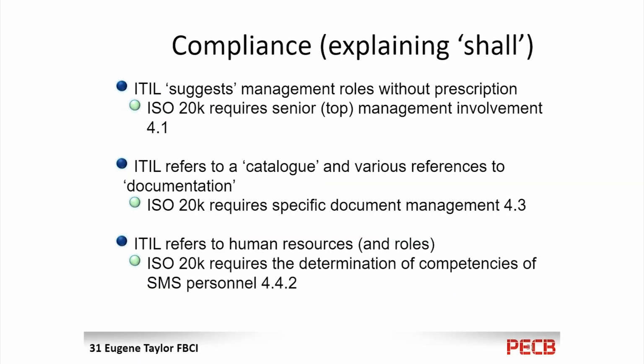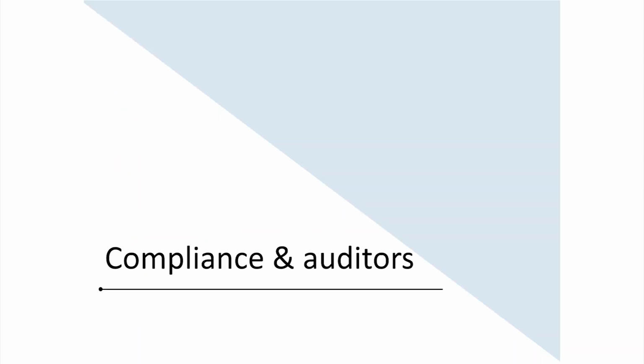So that's a little bit about compliance. Just telling you that ITIL is an infrastructure. ISO 20000 is something you must do.